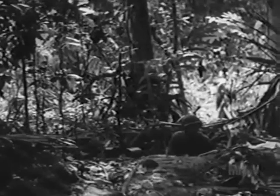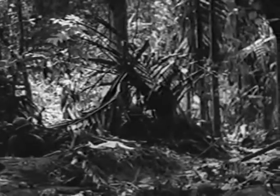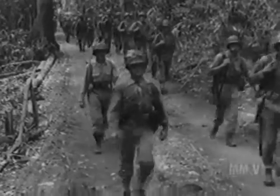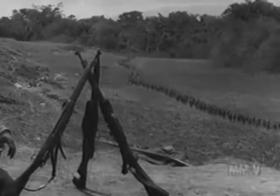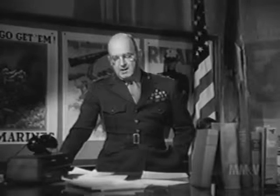It is apparent that much of the war against the Japanese will be fought in woods and jungle. Prepare yourself physically. Jungle fighting is hard going and calls for the best that is in you. Learn to hit hard and unceasingly.